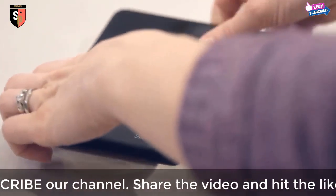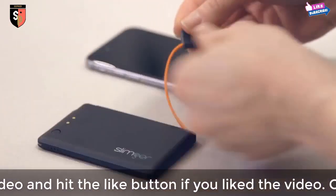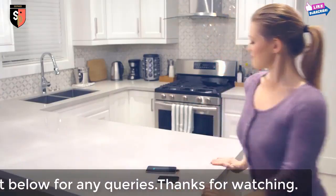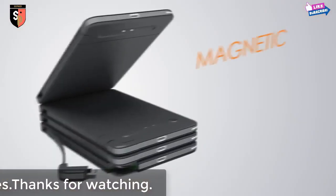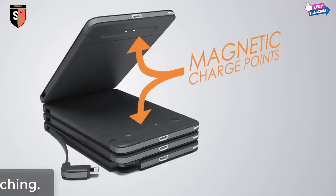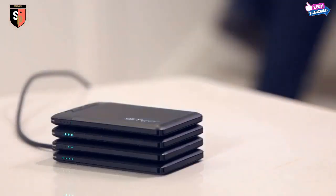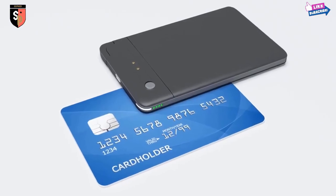We had other power banks, but we were always forgetting to keep them charged. When we decided to upgrade to the Slimger Pro, we bought a whole pile of them. You can charge them just by stacking them magnetically. It's so convenient, Tom never forgets. The Slimger Pro is smaller than the original Slimger and with even more power.